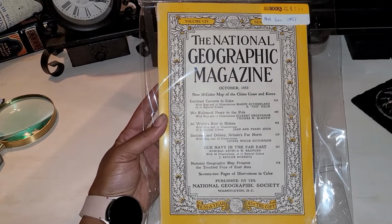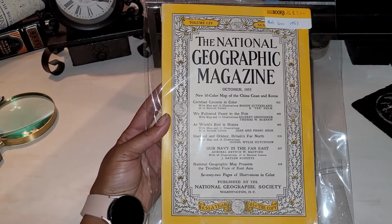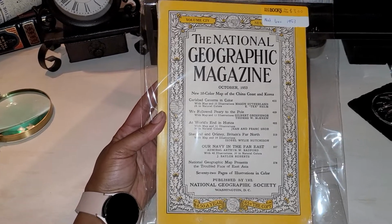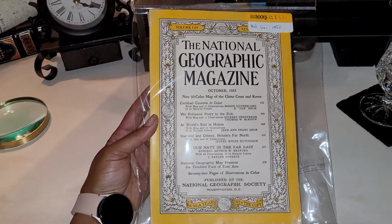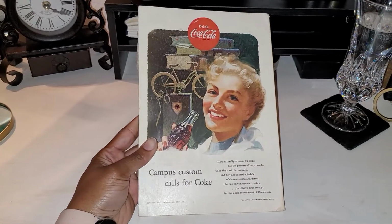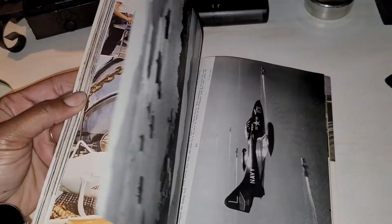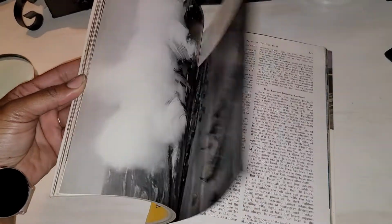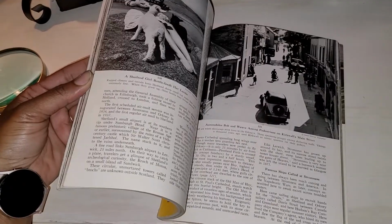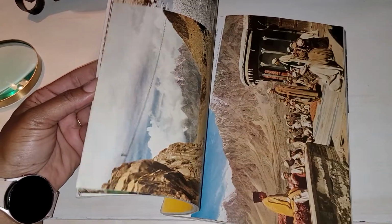I have a National Geographic magazine here, and this one is from October of 1953. This one was also a bargain book, and because of the age of it, I was really surprised to see that it was only $3, and I will pause a second to take it out of the bag so we can flip through it. Okay, here on the back we have a vintage Coca-Cola ad, and flipping through, oh yes, it looks like I'm gonna really enjoy this book.